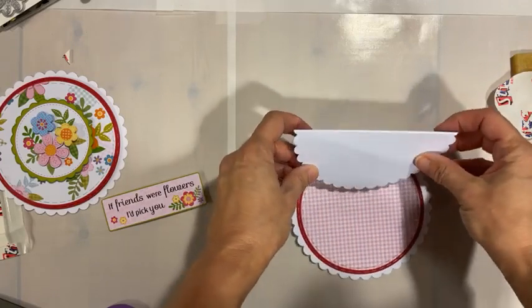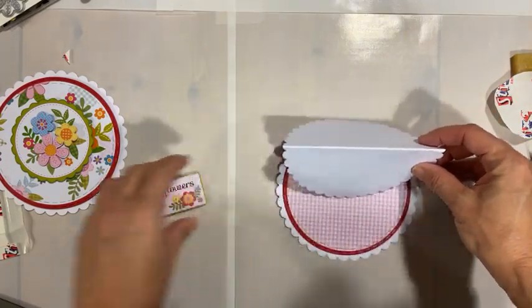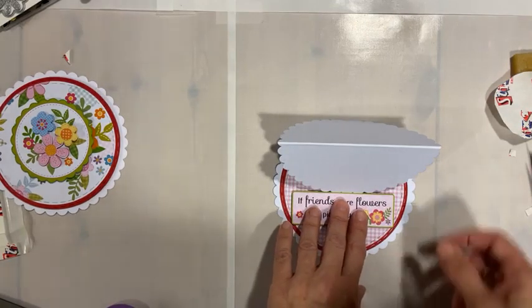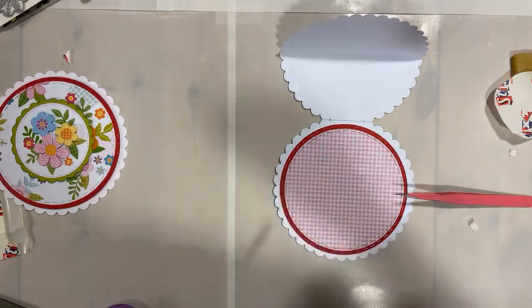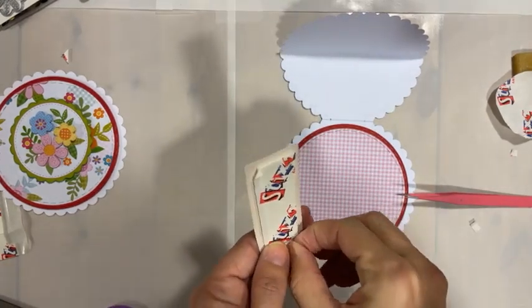So pop the glue down like that. And now when we lift this up, I've got to decide where I want my little stopper. So I think if I pop it around there, so now that's going to hold that perfectly there. So let's have a look roughly where I've got it. I'm going to put my tweezers there so I can see where I'm going. Let's take the tape off the back of these again.